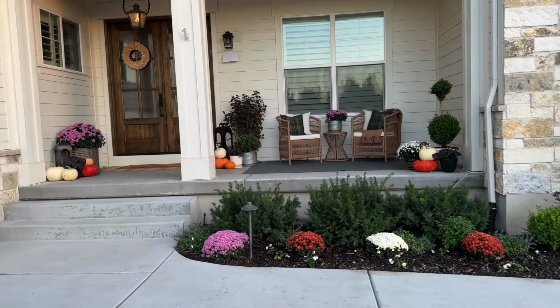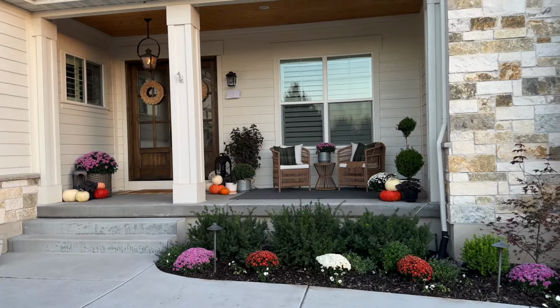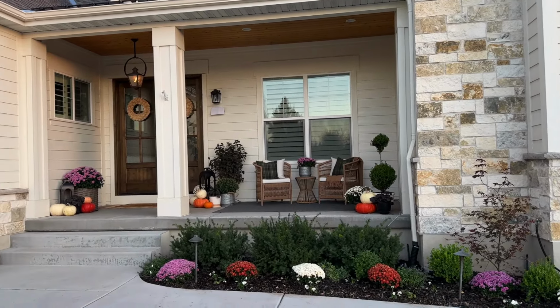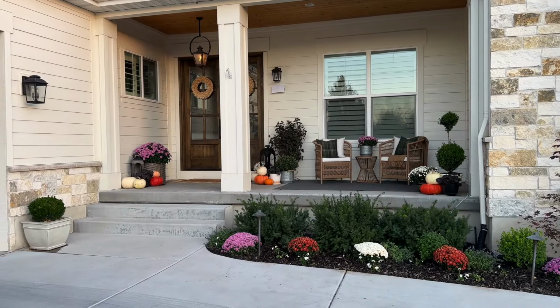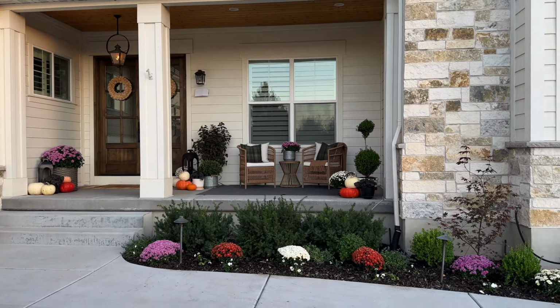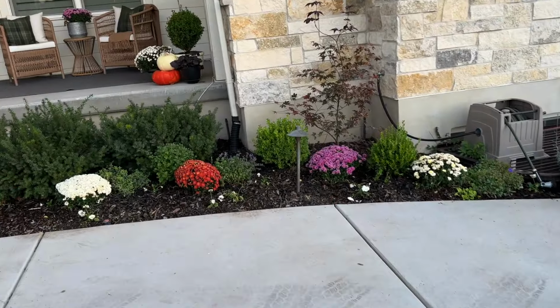This makes me feel a little more fallish. I think it turned out pretty good. I'm still learning. I definitely need more stuff up here. I need more height. I need something up there. I know I do, but I need to figure out what that is. So I need to make plans for that. There's always something to plan for. Come in here this next week when it cools down.